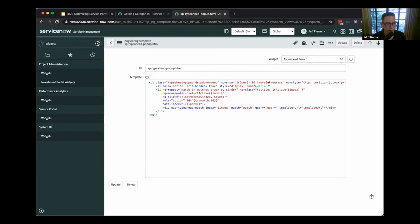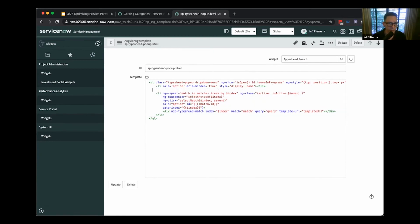You can see this is where each search result gets printed out. See this? Where's the NG repeat? There it is. For every match in all of our matches, it's going to print this out. So you could put one right above here that does kind of what I did. Say whatever you want here, and then put a link in, and it's going to show up.